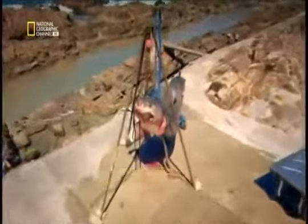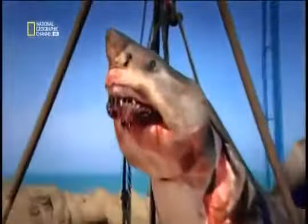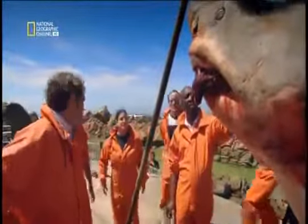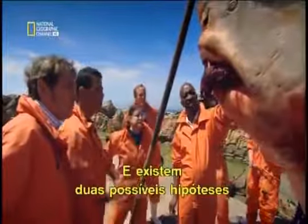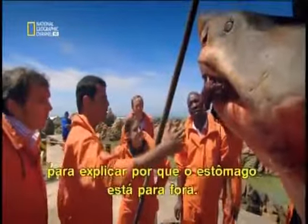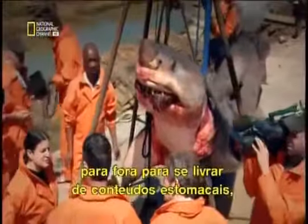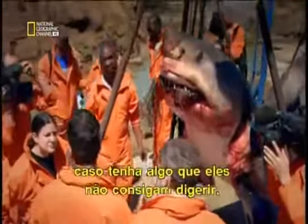But the more immediate mystery with this shark is what's in its mouth. It looks like its last meal, but it's not. This is the stomach, and there are two possible hypotheses why the stomach is out. Sharks are able to revert the stomach to get rid of their stomach contents in case they have something that they can't really digest.